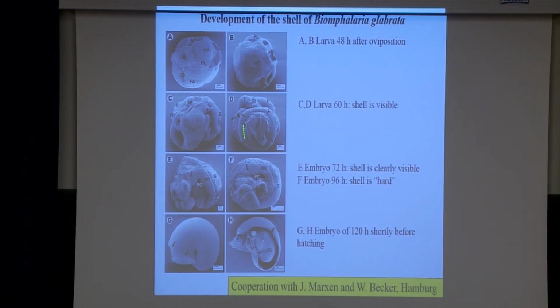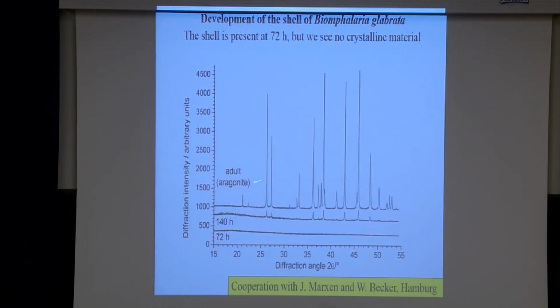The colleagues from biology undertook the hard work of collecting several hundreds of embryos. Of course, you cannot do analysis of one embryo, at least not with powder diffraction or other analytical techniques. So they collected several hundreds of embryos of a given age and gave us these samples. What we did was first X-ray powder diffraction at the synchrotron with a high resolution and a high signal-to-noise ratio. This is an adult snail with aragonite. This is 140 hours, so shortly after hatching.